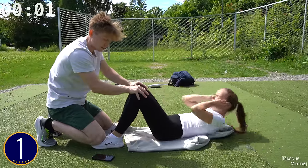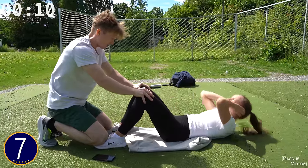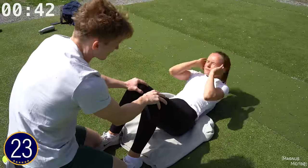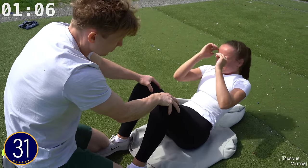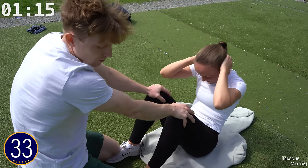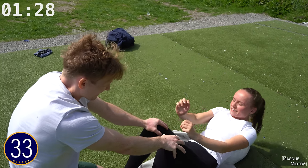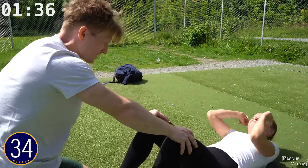3, 2, 1, go. Oh, my feet hurt. Ow. 2, 3, 4, 5, 6, 7, 8. 31, you can do this. 32, yeah. Come on. Not a rest on the left. 33. Come on. 34. Come on, 20 seconds left.